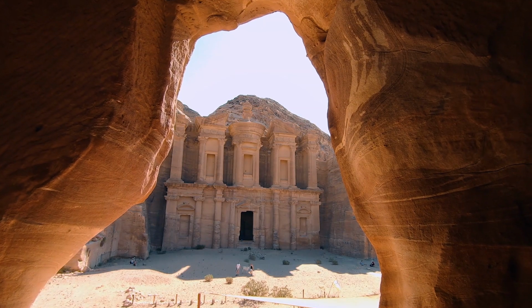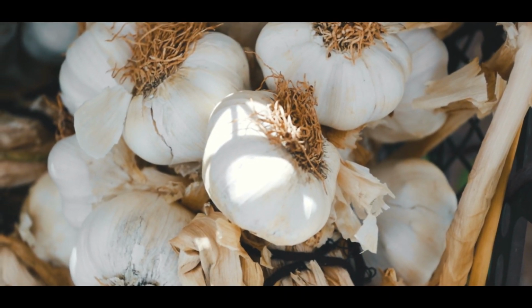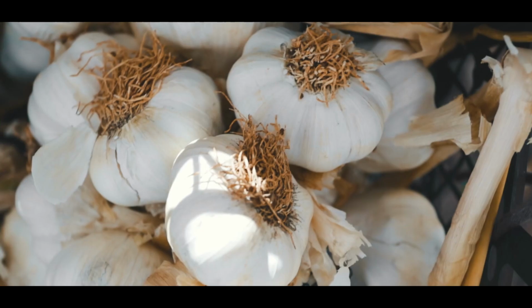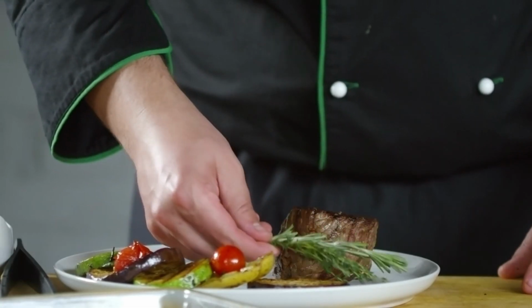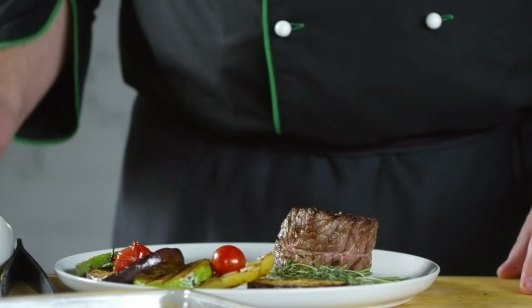Here's what was used, based on translated tablets: lamb, barley, garlic, leeks, mint, coriander, cumin, salt, and crushed bread for thickening. The lamb was boiled until tender. Then the barley was added with herbs, mashed bread, and more broth. The stew was rich, thick, and likely served with flatbread or date wine.